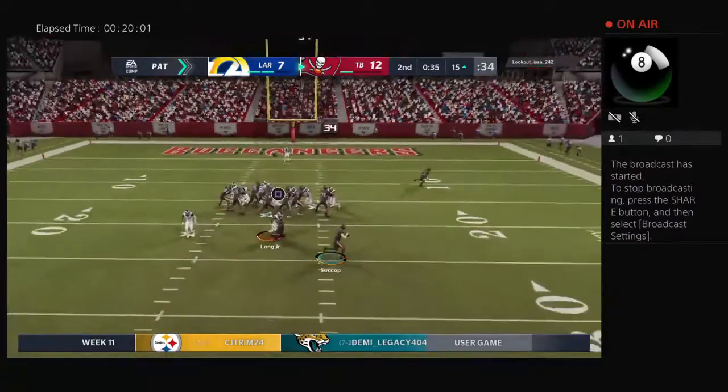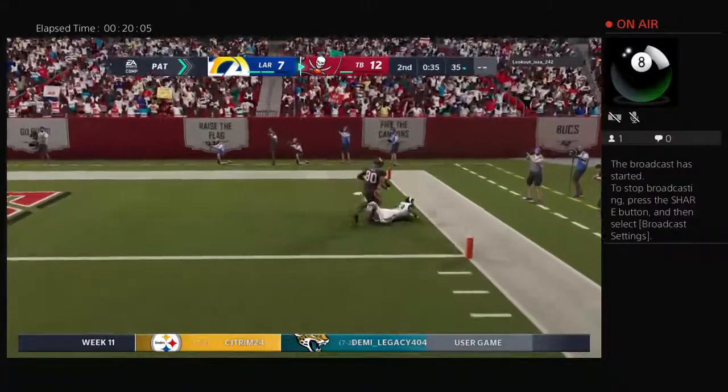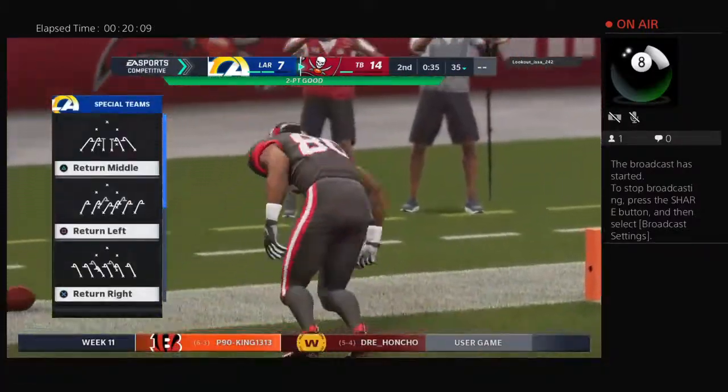Oh, they flip it to the kicker. He looks like he's going to throw it. This will be caught just inside the 10. And he will get into the end zone to extend the lead by 2 more.